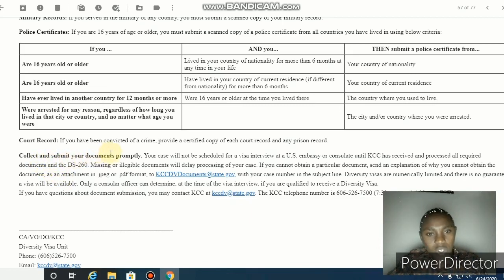Correct and submit all documents. Okay, this is like the conclusion. Correct and submit your documents promptly, that means accordingly or timely. Your case will not be scheduled for a visa interview at the US Embassy or Consulate until KCC has received and processed all required documents and the DS-260. Missing or ineligible documents will delay processing of your case.